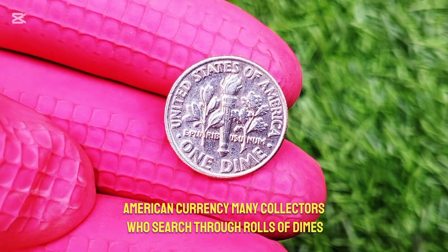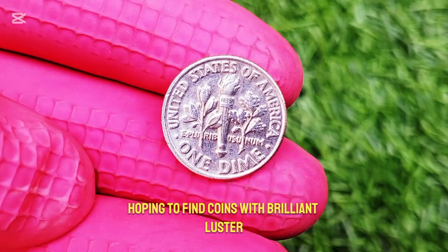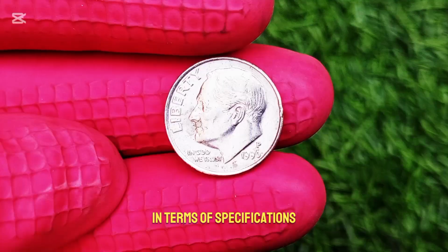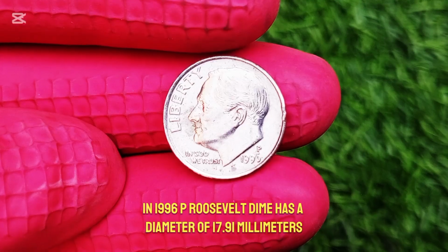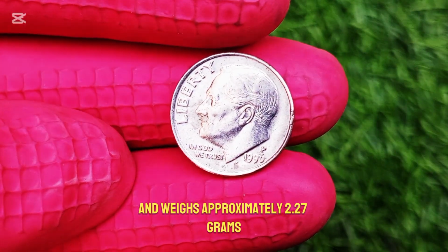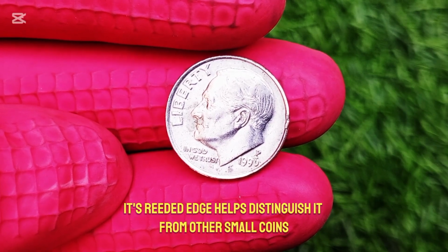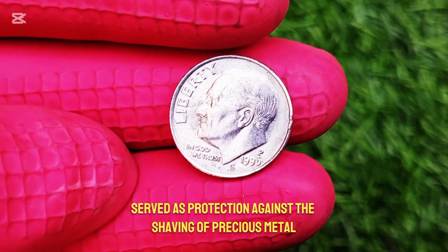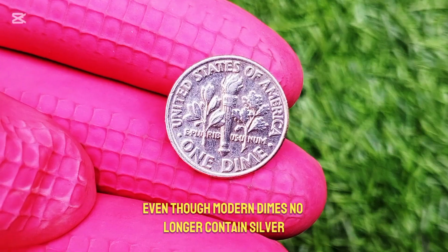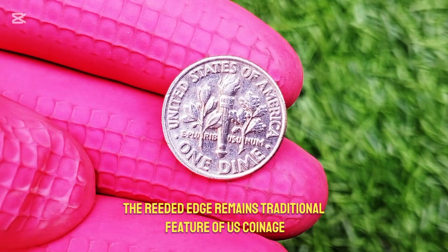Many collectors who search through rolls of dimes still keep an eye out for high-quality examples from this year, hoping to find coins with brilliant luster, sharp details, and minimal contact marks. In terms of specifications, the 1996 P Roosevelt Dime has a diameter of 17.91 millimeters and weighs approximately 2.27 grams. Its reeded edge helps distinguish it from other small coins and also historically served as protection against the shaving of precious metal when coins were made of silver. Even though modern dimes no longer contain silver, the reeded edge remains a traditional feature of U.S. coinage.